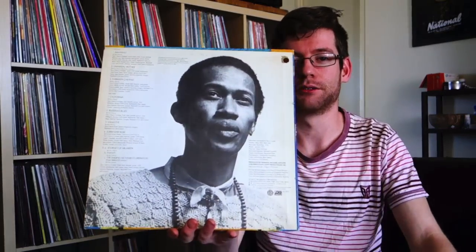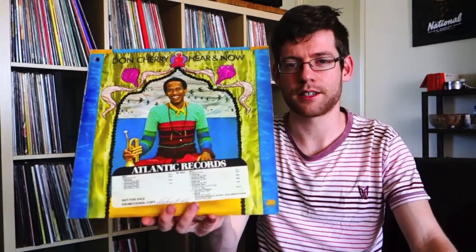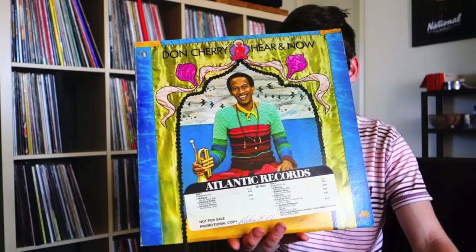And obviously a really cool photo of Don Cherry there. So yeah, this is obviously a promo copy, US press. Really happy with this.